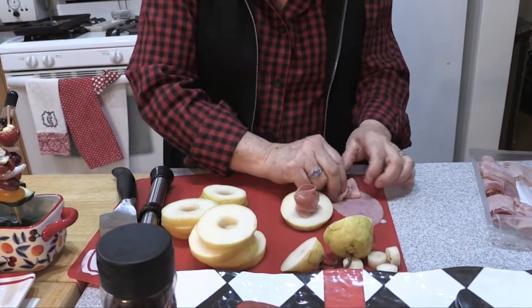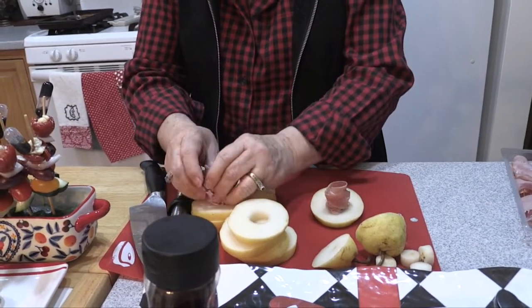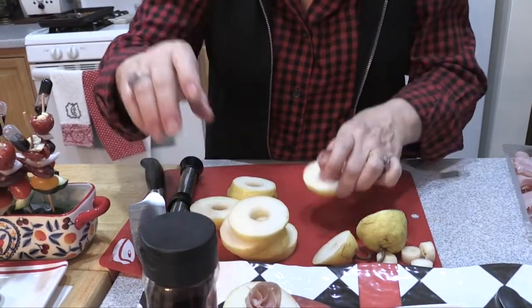The rougher the better. You don't want anything that's perfect. And you fold them under, tuck them in the hole. And we're not done yet. We're going to put those in.